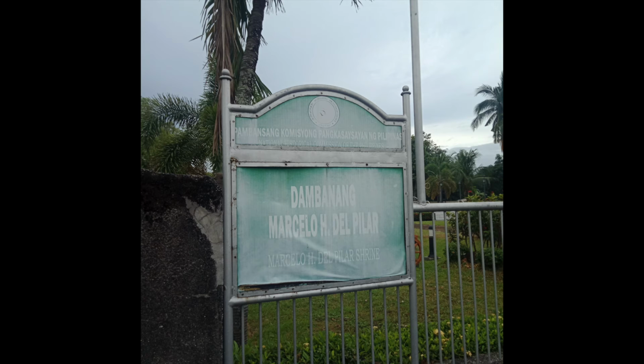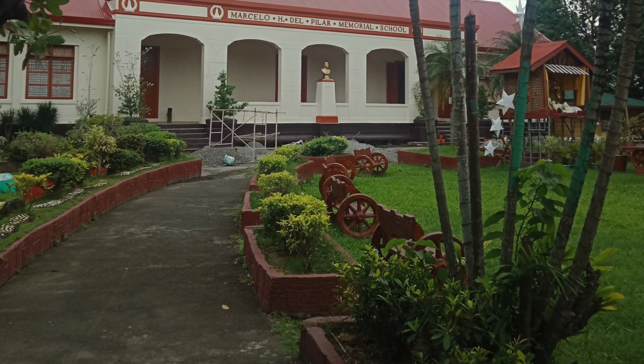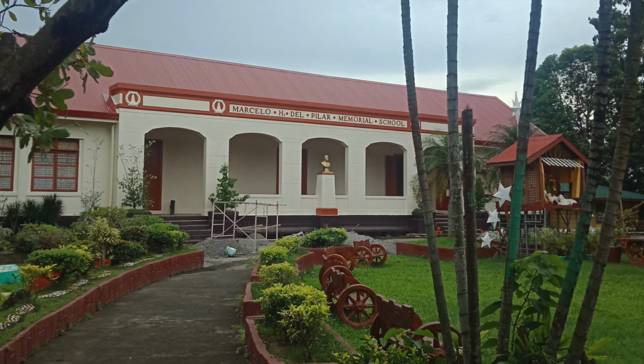I entered the museum once back then, and I noticed that all the original things of Marcelo H. Del Pilar were still there. Even though there was a fire back then, they were able to save it for a long time. Apart from what I said before, in the picture that I showed you of the front of the shrine of Marcelo H. Del Pilar, you can see the La Solidaridad wooden engraving there. So it was actually a historical place to go.